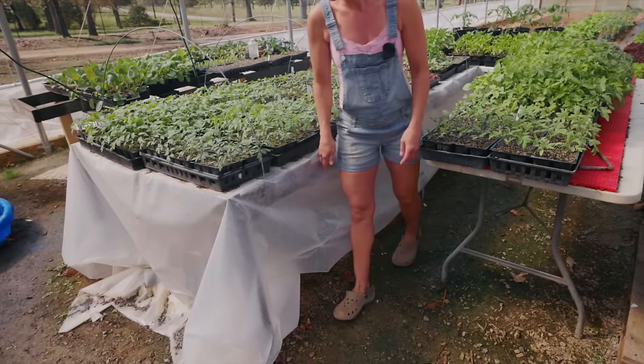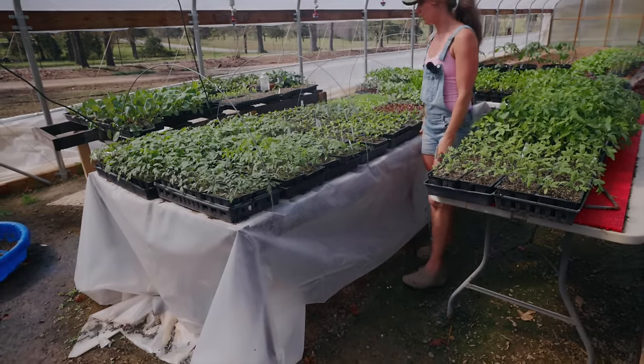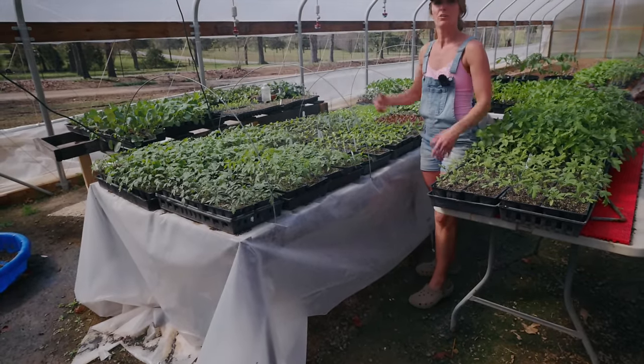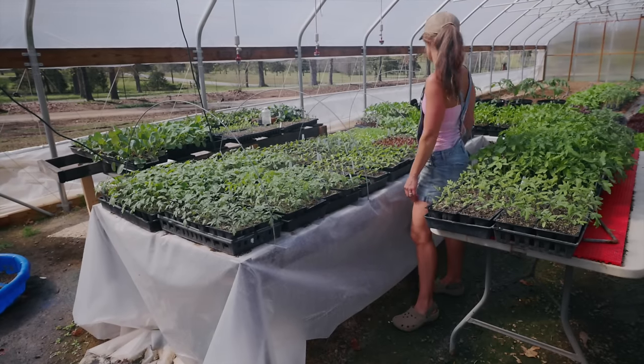And that holds in enough heat to really do some good without a big electricity bill. So if you're trying to be efficient and not have to heat your whole greenhouse, you just create a little microclimate inside the greenhouse and it works really well.